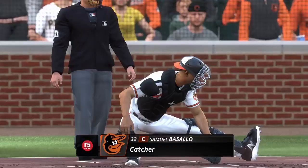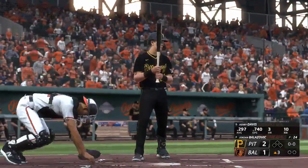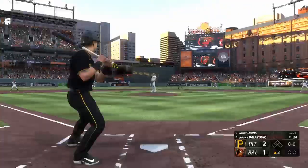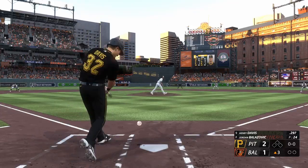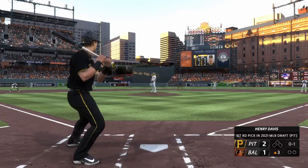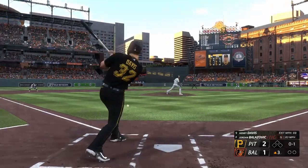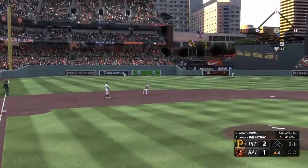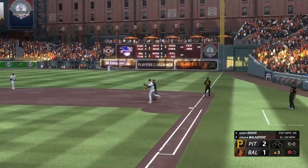He takes over behind the plate. Number 32. And here's the catcher, Henry Davis, leading off for the Pirates. The wind of the pitch. A swing and a miss, and that's strike one. Out to short, Westberg. On to first, and a quick out number one.